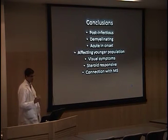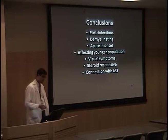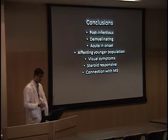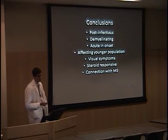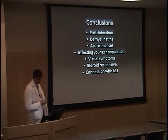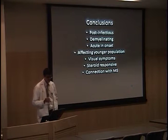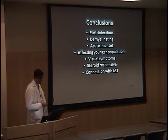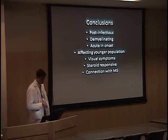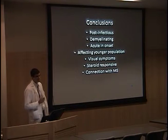So, conclusions and observations that are important for ophthalmologists. Important to know this is a post-infectious etiology, demyelinating lesions. It's acute in onset, can affect your younger patients, not just the elderly. Visual symptoms can be common, like things that present as optic neuritis, visual field deficits, cranial neuropathies. This is a steroid-responsive disease, and there is a connection with multiple sclerosis, so the patients do need long-term follow-up for these.